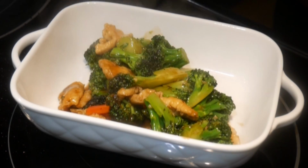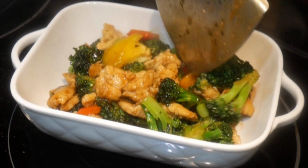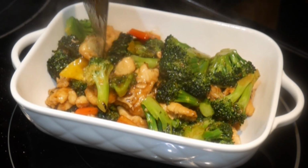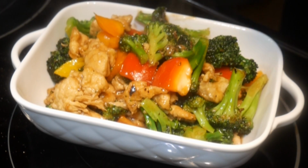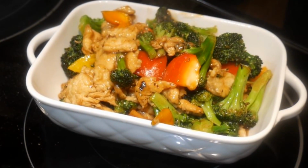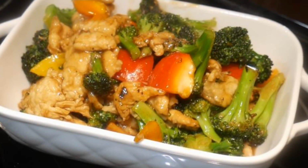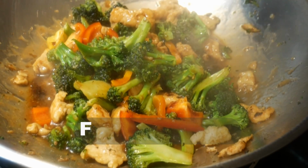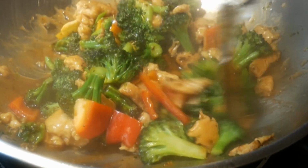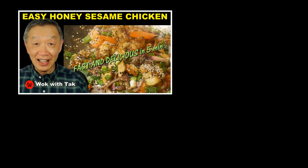And my friend Mary told me that her son has a very specific preference of how he would like the sauce, and she works diligently to match his flavor preference. Mary told me that he preferred this version of chicken and broccoli over hot dogs and hamburgers. And this is a clear demonstration that food is all about flavor. It is true both for adults and children. And this is why in my fast cooking system, flavor chasing is the foremost of the 4 attributes. The other 3 attributes, advanced prepping, stir frying, and template-based cooking, are to make flavor chasing possible.